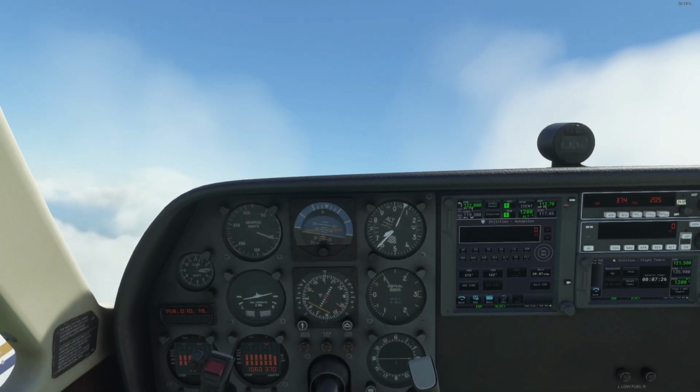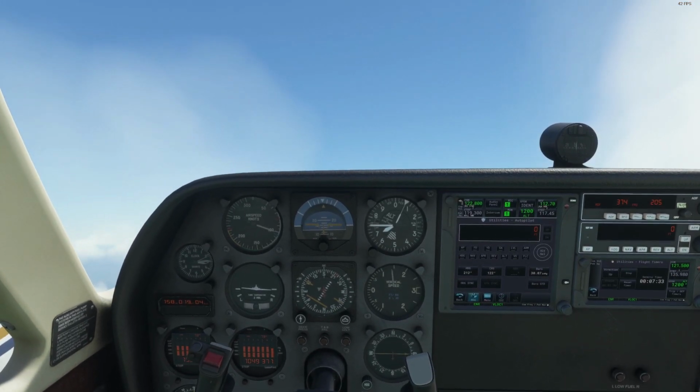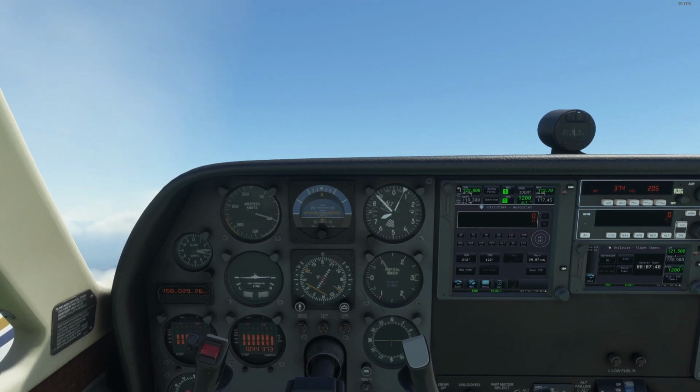Miami traffic, Papa Tango Echo Bravo is clear of runway 12 at 1,500 feet and climbing. Miami traffic, American 1706, short final runway 13, Miami.